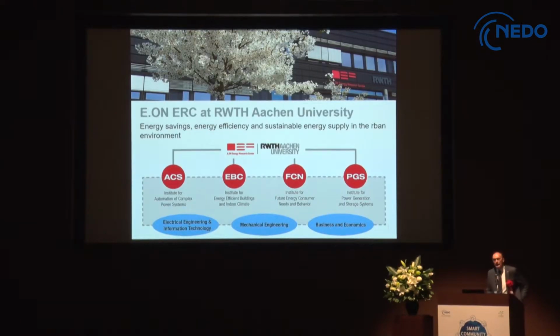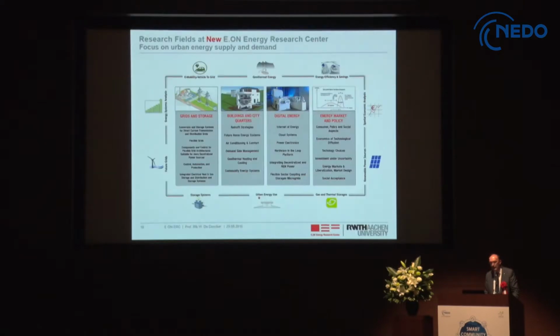At the E.ON Center, we work interdisciplinary with four institutes on urban efficiency. So we focus a lot on energy efficiency in buildings, as well as heat storage and also reuse of low temperature heat systems. These are the main research topics. I go very quickly. So we work on grids and storage, buildings and city quarters, digital energy.